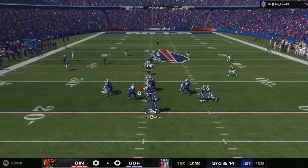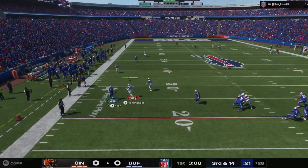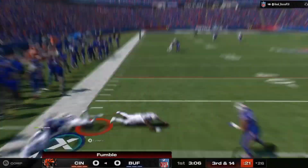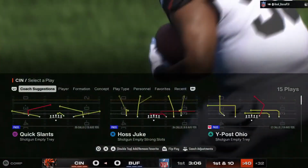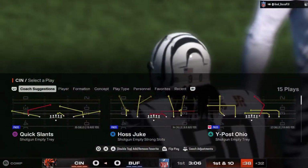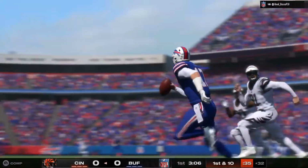On play action, Allen. Being chased out left. The ball comes out, and the Bengals grab it. And they are going to set up shop at the 32-yard line. We know he's got the speed to get downfield, Charles, but there's the negative side. A little loose with the football that time.